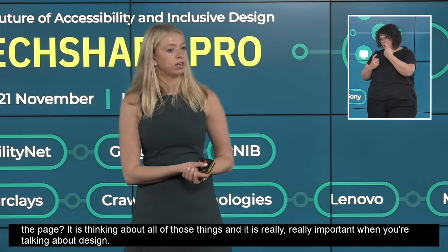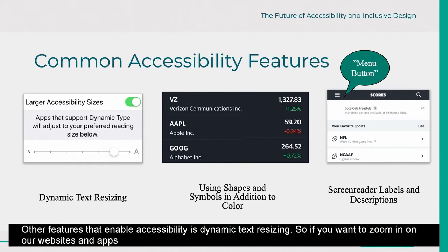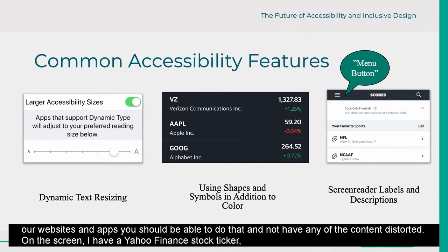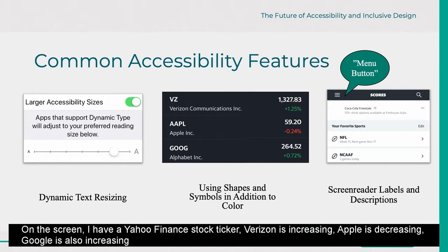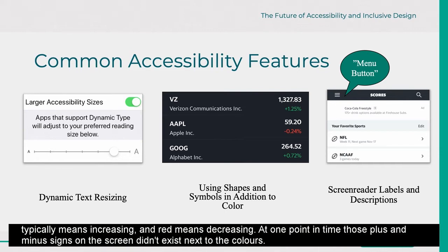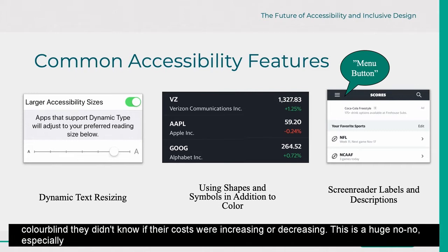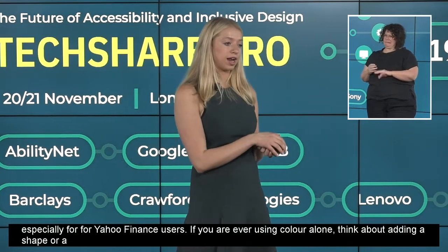Other features that enable accessibility is dynamic text resizing. So if you want to zoom in on our websites and apps, you should be able to do that and not have any of the content distorted. This one is super interesting as well. So on the screen, I have a Yahoo Finance stock ticker. Verizon's increasing, Apple's decreasing, Google's also increasing today. Who knows when it's the stocks, right? But the thing that we want to point out in this example is that green to us typically means increasing. Red means decreasing. So at one point in time, those plus and minus signs on the screen didn't exist next to the colors. So for folks who are red and green colorblind, they didn't know if their stocks were increasing or decreasing. This is a huge no-no, especially for Yahoo Finance, because we want all users to be able to use our apps and websites. So having those indicators of meaning next to those stocks are really, really important. So if you're ever using color alone, think about adding a shape or a symbol next to that so that everybody's on the same page.